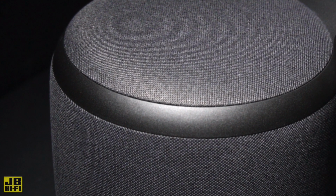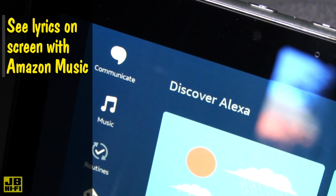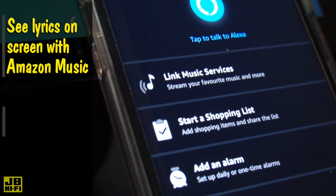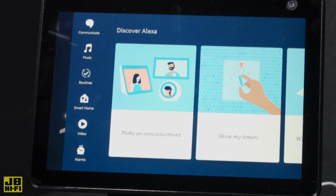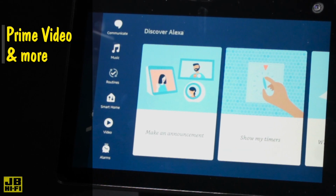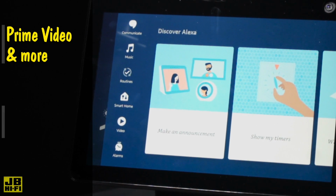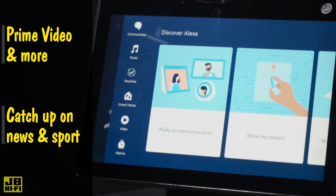The inbuilt speakers deliver directional sound that adapts to the space you're in. You can see lyrics on screen, recommendations, and album art with Amazon Music, or stream directly from your other favorite music apps. The 10.1-inch HD screen brings your shows to life from Prime Video, Netflix, and more. It's also perfect for catching up on the latest news and sports highlights, making the Echo Show 10 a real hub for entertainment.